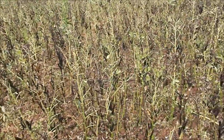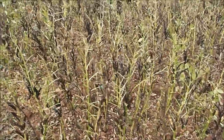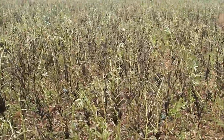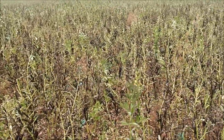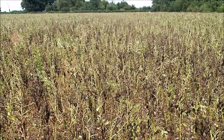Now this field I'm walking through has what looks to be peas growing in it. They don't look very healthy. A lot of them are quite black and scorched. I guess that probably means they're not really very good anymore. So the poor old farmer may have taken a bit of a hit there.